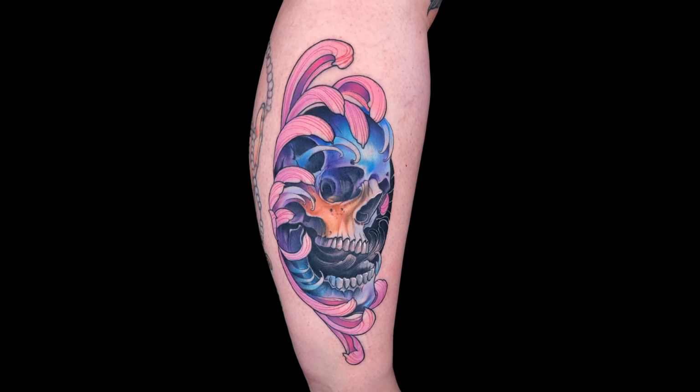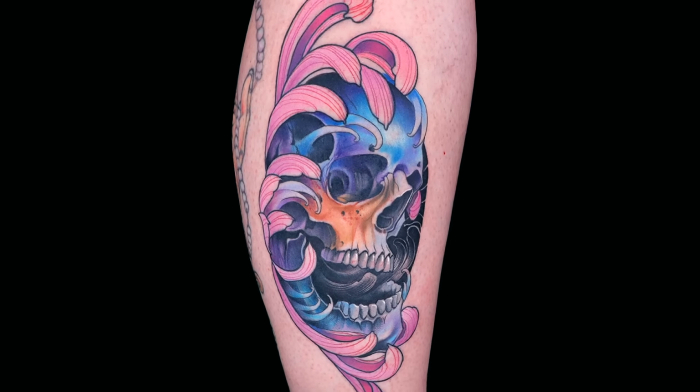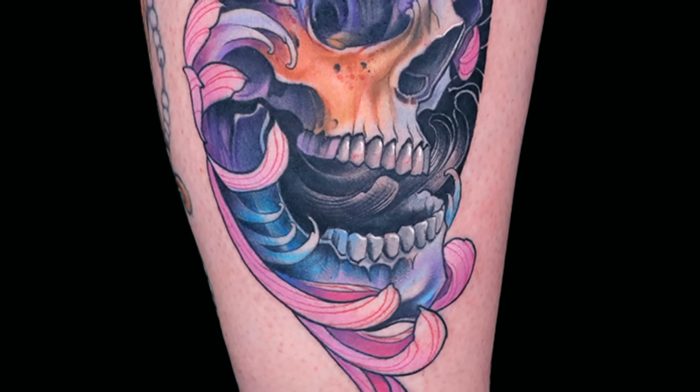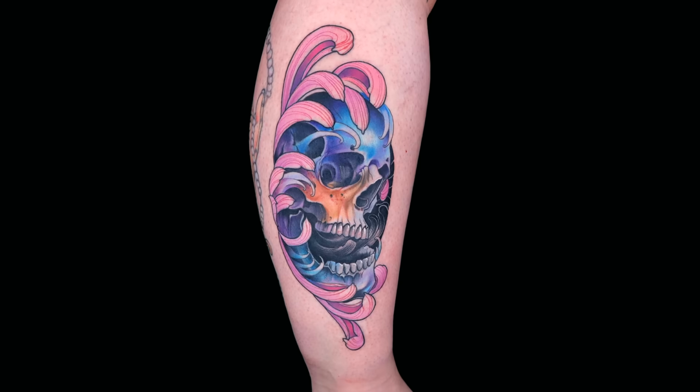Charlene. Overall, it's a great tattoo. Inside the socket could have been a little darker. I would have really pushed that skull to make it more readable. Design-wise, for that bottom jaw, gets a little goofy for me. Maybe shut the jaw and have it more somber with this beautiful flower creating life.